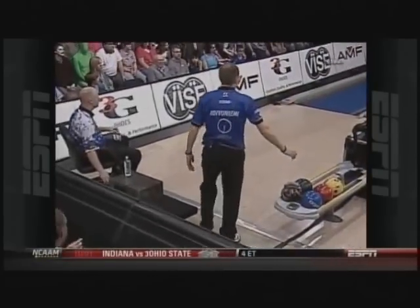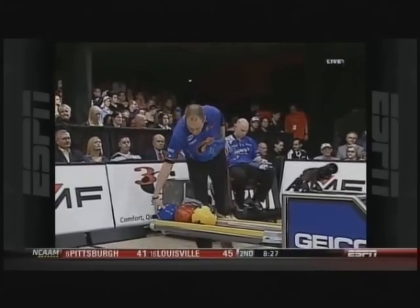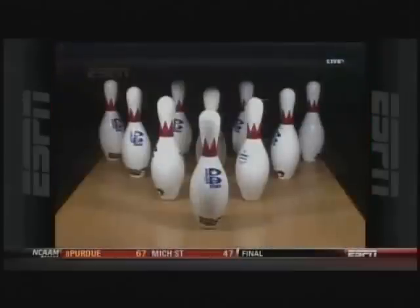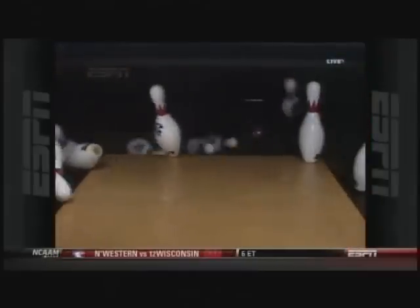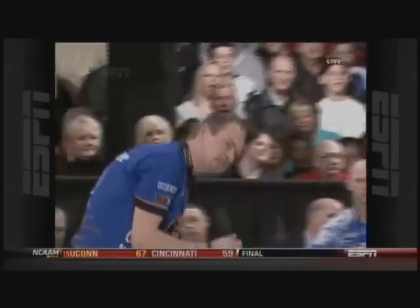Mika starting this match. Tommy Jones, the higher seed, gets the choice. He has Mika start the match so that Tommy Jones can finish on the left lane. He likes the left lane better. That's Tommy Jones' strategy. See if it pays off.